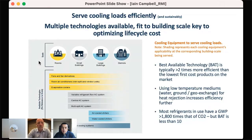And one of the big determiners of what technology goes in is what is the scale of cooling that you're looking to provide. And this graphic effectively talks through that. But a few of the key takeaways here is that pretty much in any of these equipment categories, the best available technology is typically around 2 times more efficient than the lowest first cost products in that category. And yet it's the lowest first cost products, especially with the smaller products where you don't have professional or informed buyers, that there's a concentration of purchases on the lower first cost technology. So the best available technology is not being widely used.